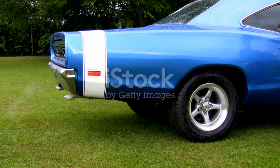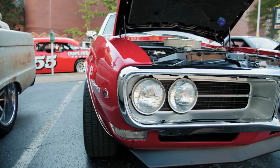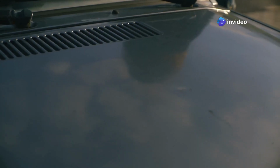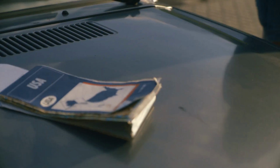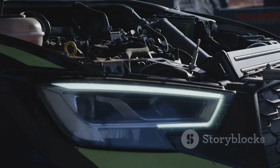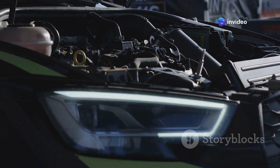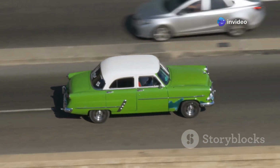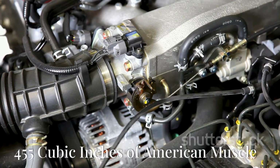Okay, so we've got this potent 442, but Oldsmobile decided to kick things up a notch. Enter the W30 Performance Package. We're talking about a fiberglass hood with those massive functional air scoops that just scream, "Get out of my way!" But it wasn't just about looks, folks. Underneath that hood, they added an aluminum intake manifold and a high-output camshaft. The W30 package transformed the 442 from a powerful car into a true legend.